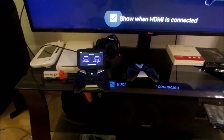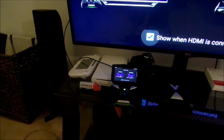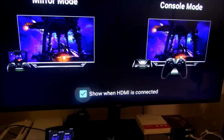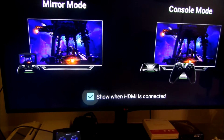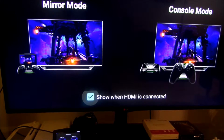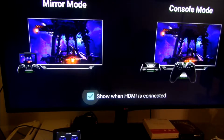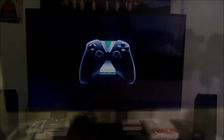Alright, so as you can see, I do have the Shield Portable, and it is connected to my TV through a mini HDMI to normal HDMI. I do have the remote right there, and as you see here, it brings up two different options. One option is to mirror it, so if you're mirroring it, it's going to be in 720p because that's what the screen resolution is on the device. And if you go into console mode, which we're going to go ahead and do, so we're going to go ahead and pick console mode.